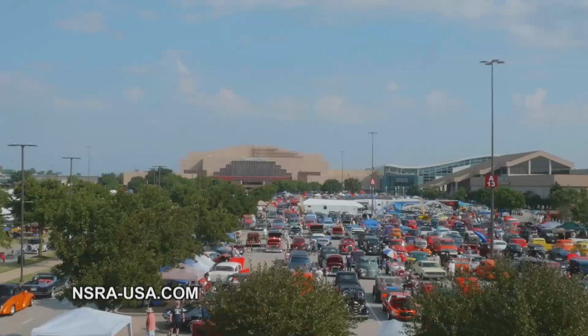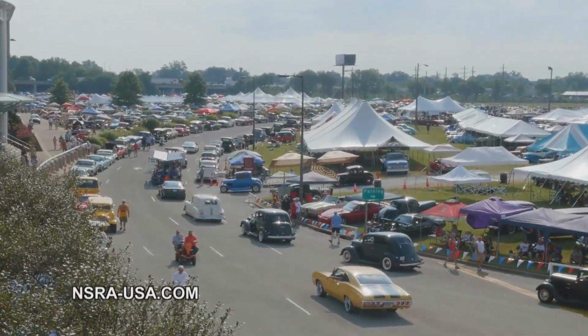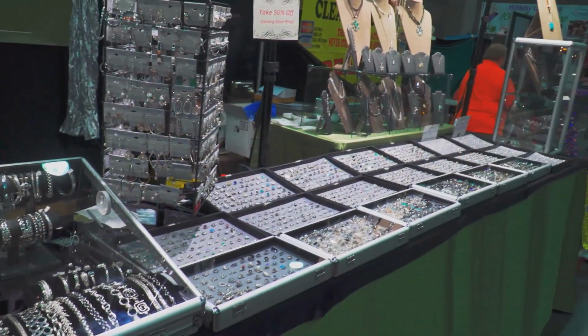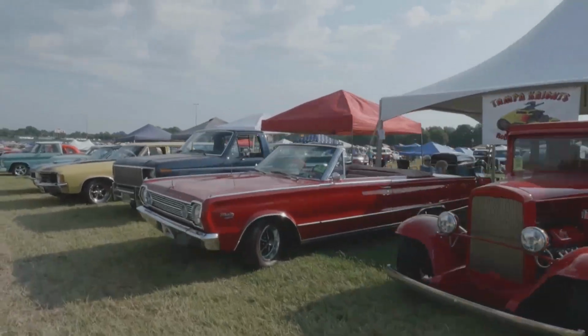You're obviously doing a good job because this place is packed, man. It's a lot more than just a car show. Walk me through some of the things that are happening here. In addition to the cars, we have commercial exhibitors selling automotive-related parts. We've got an arts and crafts area we'll call Women's World, which has the bling and all the fun stuff. And a whole car parts swap meet.